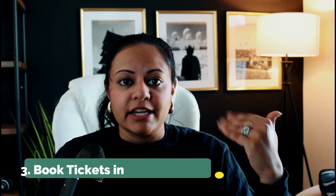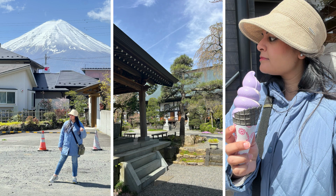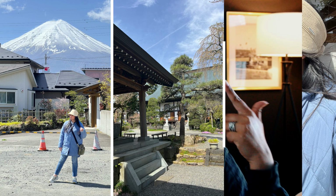And on that same note, number 3 is to book your tours and your tickets in advance online. They are usually much cheaper this way than if you were to go to the spot the day of and try to get tickets then. And then also you can avoid long lines at hot touristy spots. If you book your ticket in advance, then you can just show up, you have your ticket in hand, you cut the line, and you just go in.